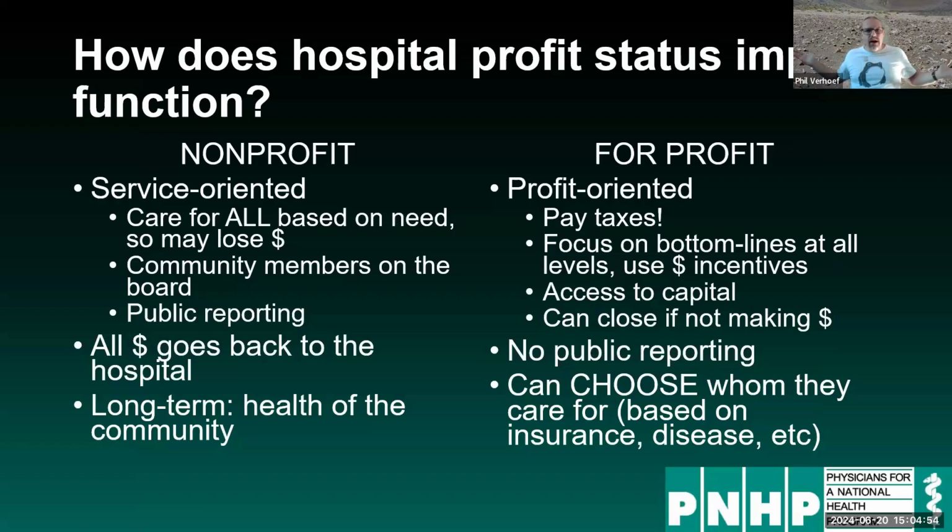And so how does profit status impact hospital function? I summarize that a little bit on this slide. Nonprofit hospitals are generally service-oriented, so they will care for everybody based on need. They often lose money because when you're taking care of anybody based on need, that often means they're not able to pay for their health care and they don't have health insurance. They have community members on their board. They have public reporting, so you can look up any nonprofit entity. All of their books are publicly reportable, and you can look that up yourself on the web. All money that they make goes back into the hospital. They're typically vested long-term in the health of the community that they're serving.